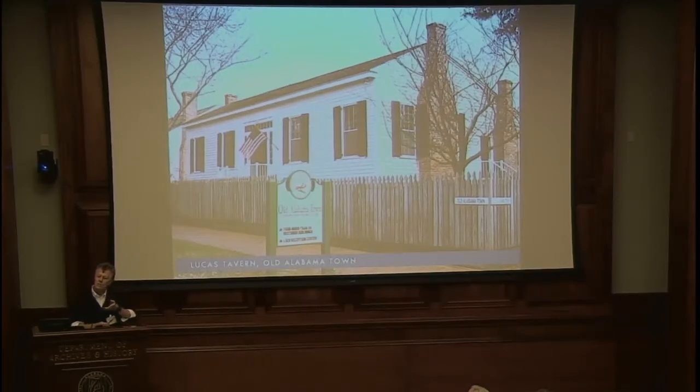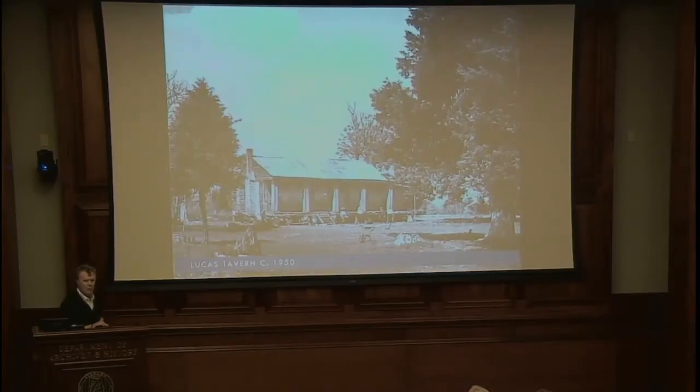which was built in the eastern suburbs of Montgomery. It was one of the most famous taverns and lodging places on the old Federal Road, and it was known for its hospitality, whereas a lot of the places you could stay on the old Federal Road were known for being miserable. It was built in 1818, and in 1825, the Marquis de Lafayette lodged in this building. It's been moved to Old Alabama Town. This is what it looked like in its original location in 1950.